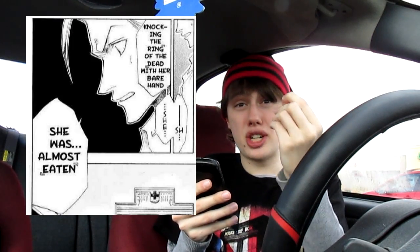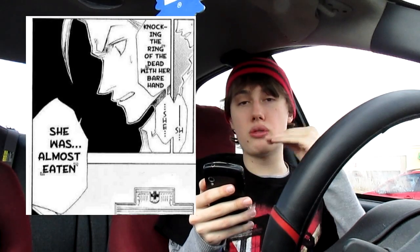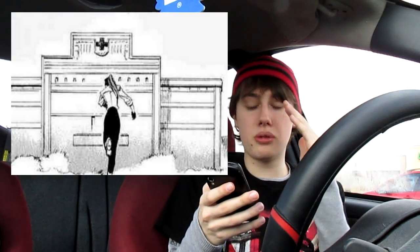So she leaves, and Gamma just picks up the ring that she knocked across the room, and he is shocked by this, and he's just knocking this Ring of the Dead across the room barehanded. That, she was almost eaten. And then that's all we get from that. And then the last scene of the chapter is Wolfina running off to a hospital somewhere for some unknown reason.